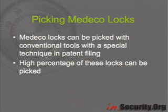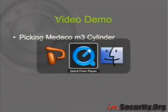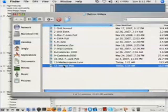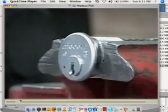So the video we're going to show you is a standard pick opening a Medico UL 437 rated cylinder in a minute or so. Again, this is not a special lock. We do some things that we're not showing on camera as far as pre-preparation that takes about 30 seconds. The lock's not taken apart, obviously. The lock is mounted, and one of our research guys that's been integrally involved in this project sticks a pick in the lock and he picks it.